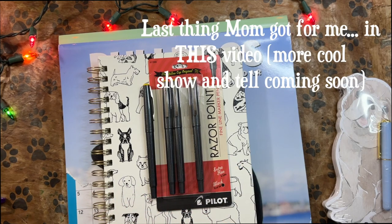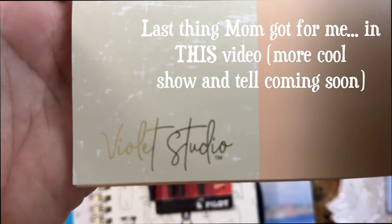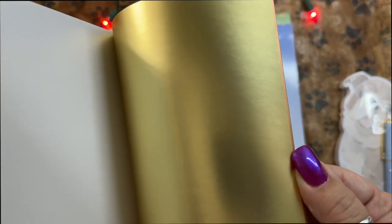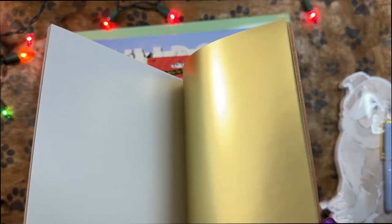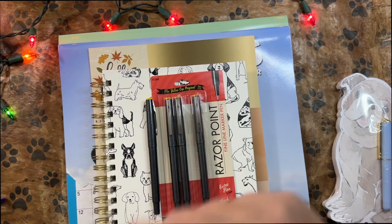And the last thing that Mom got for me is something called Fall into Autumn Metallic Paper Pad by Violet Studio. I'm thinking maybe she got it at our new Marshalls store. It looks too high-end for Dollar Tree. I don't think Meijer might have it. I don't think Walmart would have it. So it's just metallic papers, a nice rose gold, coppery kind of color. What else do we have? There's 12 pieces in here. So a rose gold, a gold gold, and a copper. Very pretty. That'll be fun to play with. And not just specifically for fall. It certainly works for fall, but not just for fall.